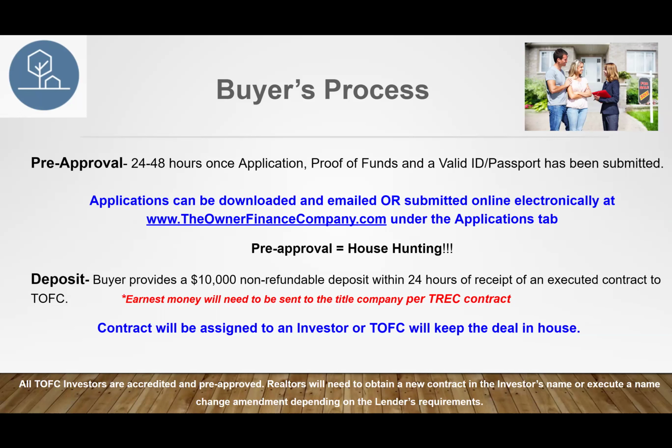And once they figure out what house they want, you guys work with the seller, negotiate all the terms of the contract, get a signed contract, and we encourage you to talk to your listing agent about the process and let them know that they're going through alternative financing, because ultimately that contract is going to be changed into our investor's name, or our name if we're keeping it in-house. Sometimes, if the listing agent doesn't know there's going to be a name change, they get weary and wonder what's going on. But when you explain that the buyer's picking the house but an investor's purchasing it for them, sometimes they're a lot more excited to take your offer because they understand they're going to have an accredited investor, someone who does this all the time, a company who's coordinating the entire transaction.